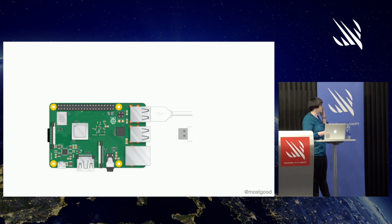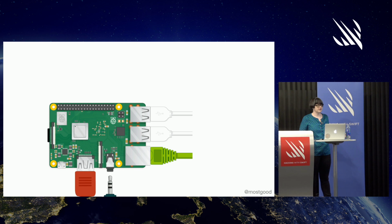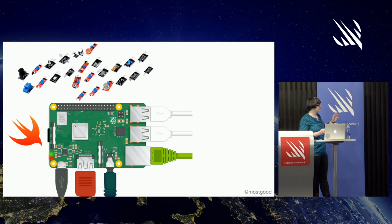The Raspberry Pi is quite cool because it is basically a computer. You can plug a monitor in, keyboard, mouse, Ethernet, audio, everything. And it supports Swift. And it has these cool things called GPIO pins, and these let us connect to components like actuators and sensors, where we can actually do cool hardware things. It also has Bluetooth LE, because in the IoT world, Bluetooth is generally a good thing to have for talking to other bits.